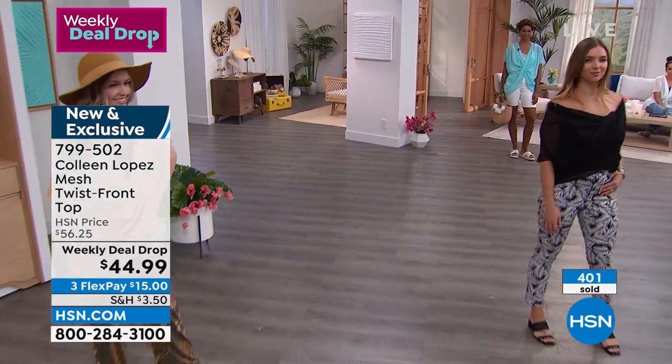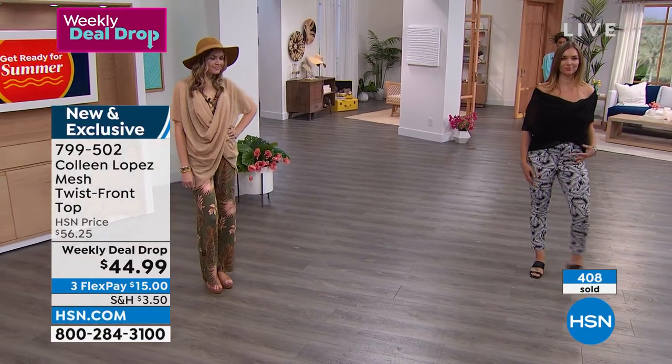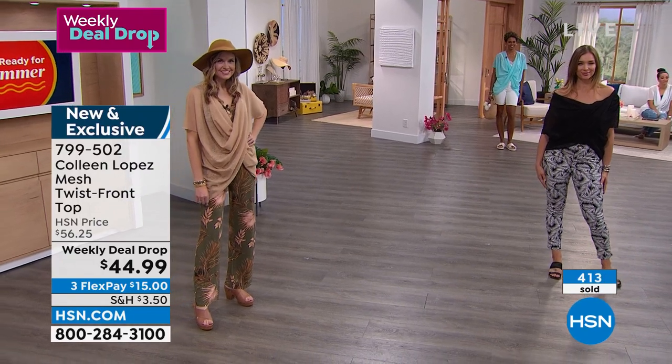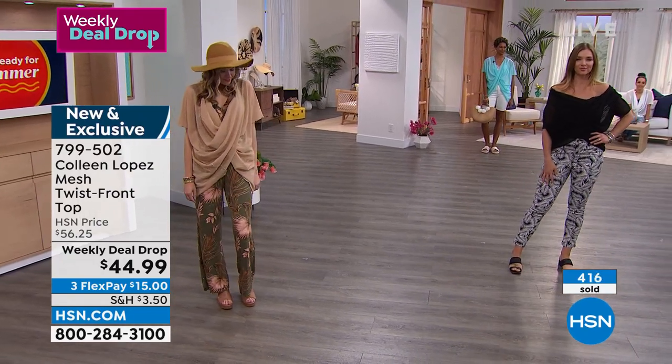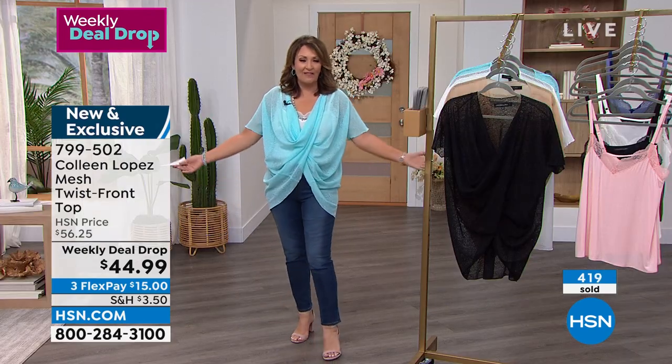And Dagmara, I have not tried it off the shoulder yet, but that is a look. That is a cute look. See what she did? Pulled it off the shoulder. Play with it. You guys, it's soft, it's stretchy, it's versatile, it's fun. It's $44.59 for something that you don't have in your closet.